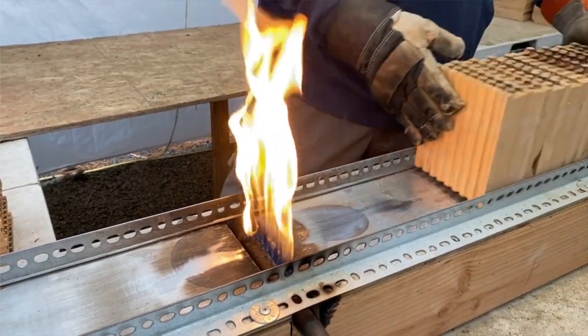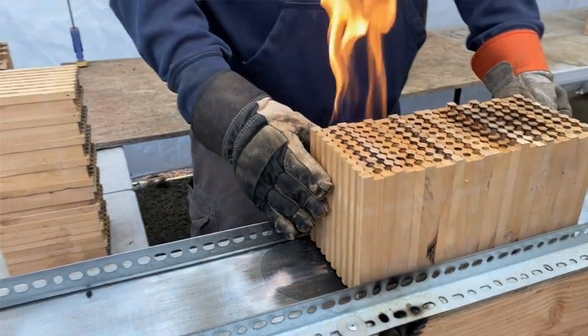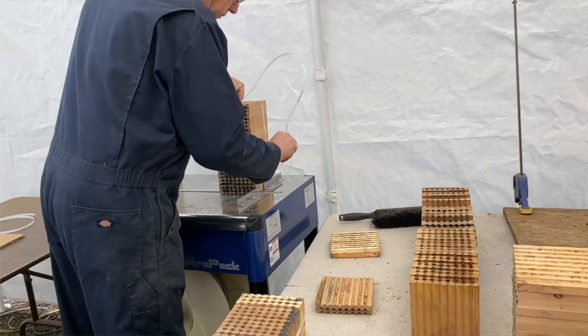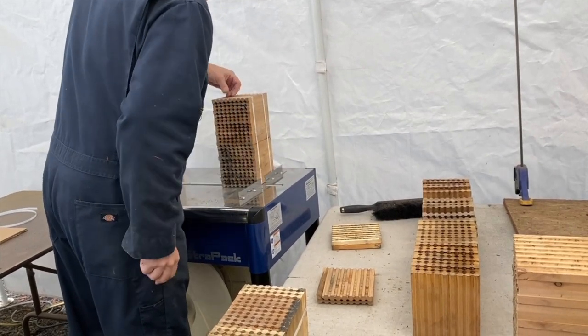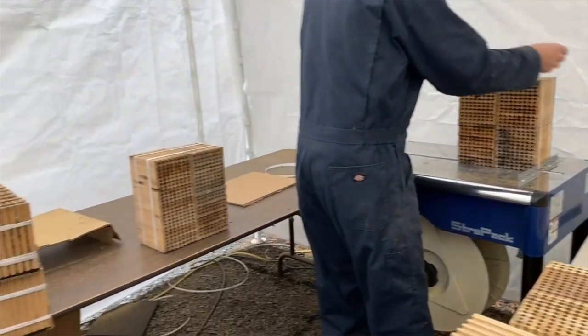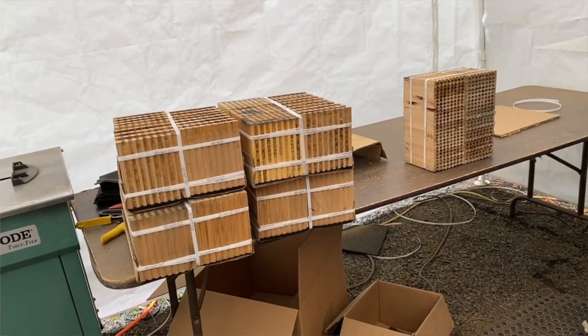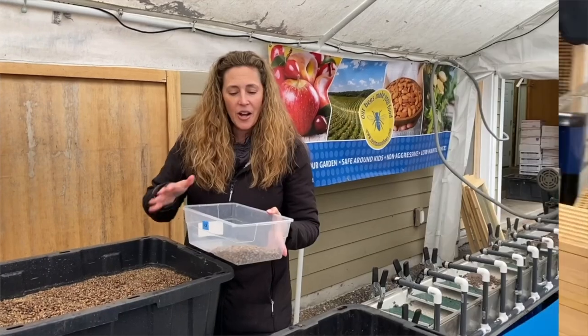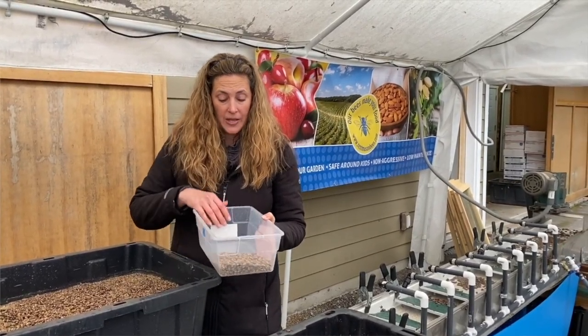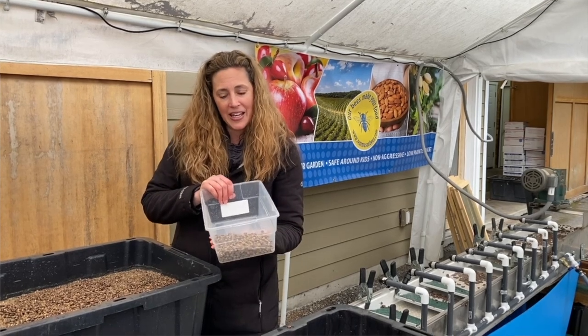And then after that, those sterilized nesting blocks go over to our strapping station where we strap them up and we get them ready for next year. So then you will be sent clean, sterilized nesting blocks for your gardens next year, all ready to go. All right, now that our bees have been sifted and we got as much dirt as possible off of the bees, we give them a bath in our handy dandy bee bath.